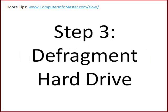So step 3 is to defragment your hard drive. Now that your hard drive is clean of junk, we're going to need to defragment it. Over time, the data on your hard drive gets scattered, and defragmenting your hard drive puts your data back into sequential order, making it much easier for your computer to access it. As a result, the performance of your computer will improve, and you actually have a free defragment utility in your Windows control panel. So just open your Windows control panel and find it, and run your hard disk defragmentation.